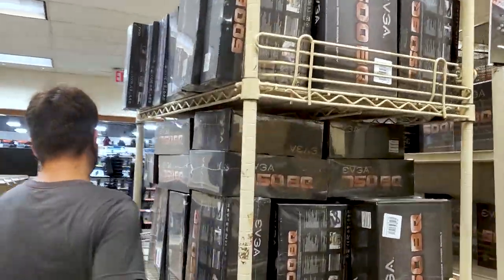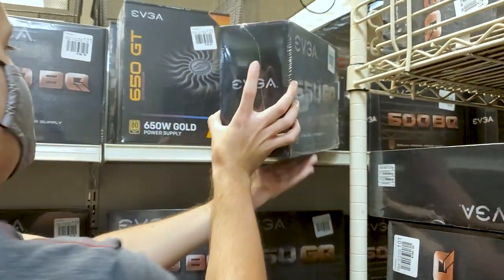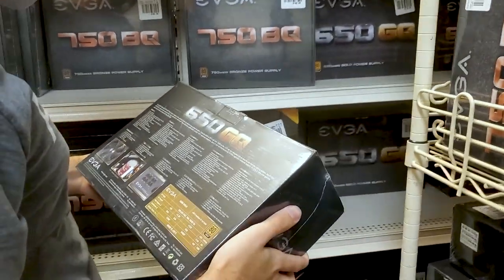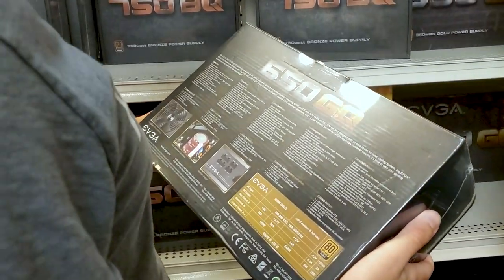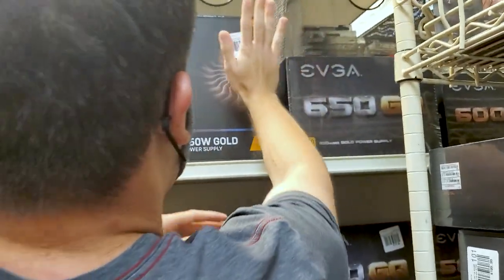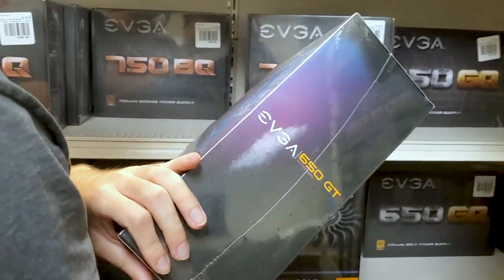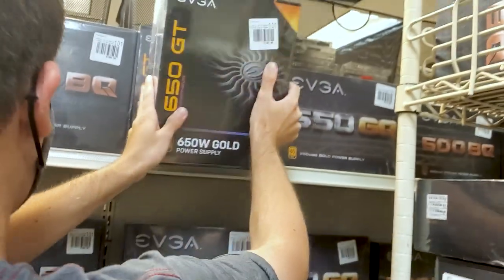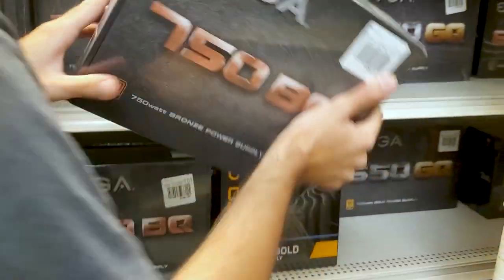Yeah, that's a shit ton of EVGA power supplies. See, right when I come back, they now are in stock with good power supplies. This one though is like $20 more than the one I bought. They're still 650 watt, Plus Bronze. It's fully modular. Yeah. It's still $110 or so.